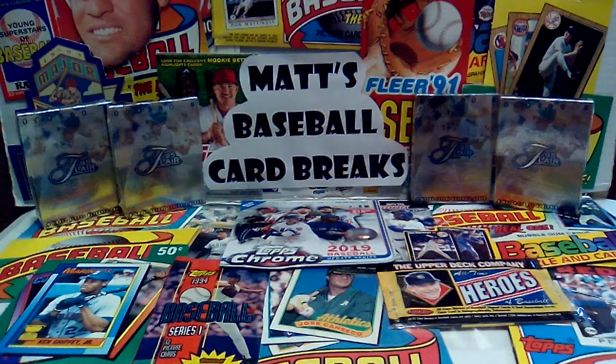What's up, YouTubers? Today I've got some Flair. Not the 15 pieces required to work at Chotchkie's, but 4 packs of 1995 Flair Series 1. Flair was Fleer's answer to the ultra premium card market, trying to compete with Topps Finest and Upper Deck short print. I've never opened these before.